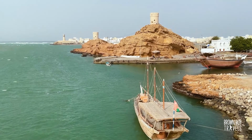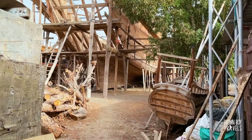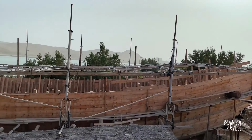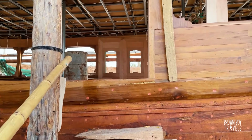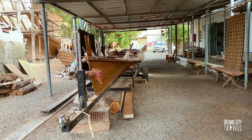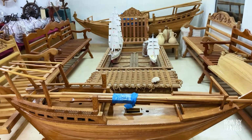Number 10 on the list is the southern city of Sur. It is a really beautiful but quite small city. It has really gorgeous beaches, although I didn't get to see much of the beach because the weather wasn't really helpful. The city is famous for having a traditional dhow factory in which they still make it manually.